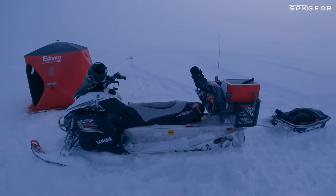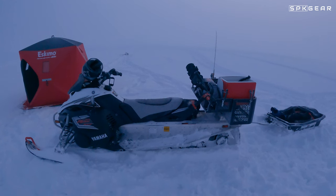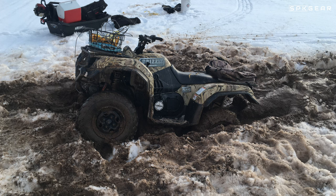First, you have to have a snowmobile. Snowmobiles are the only way to get around. There are some people that sometimes get around with four-wheelers, but conditions change so quickly. You're going to wish you had a snowmobile. I've gotten stuck 2 or 3 times already with four-wheelers out here in my career, so never again.